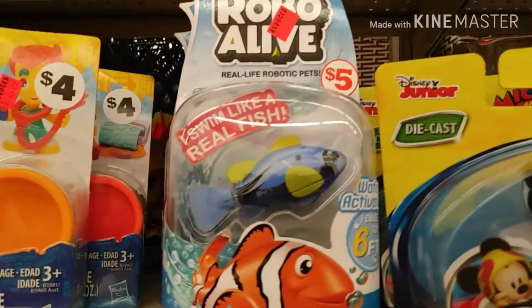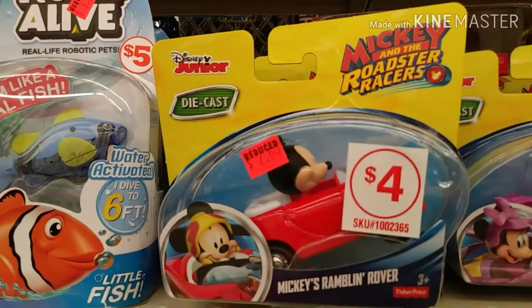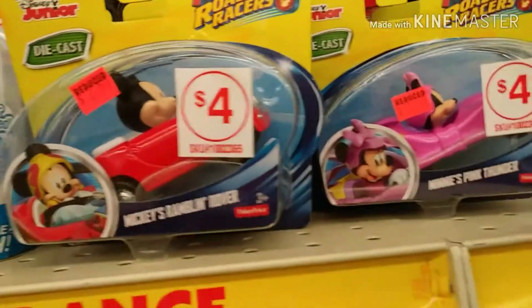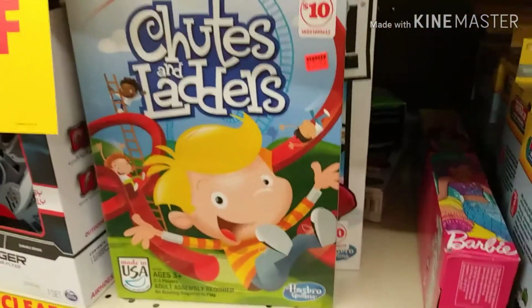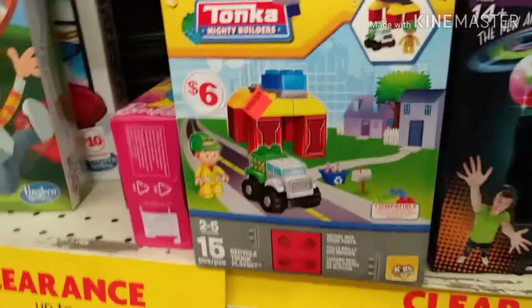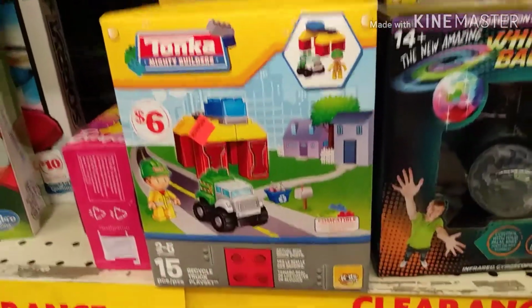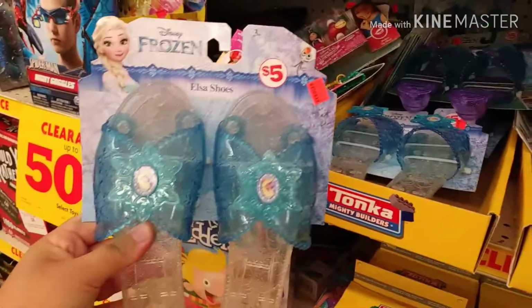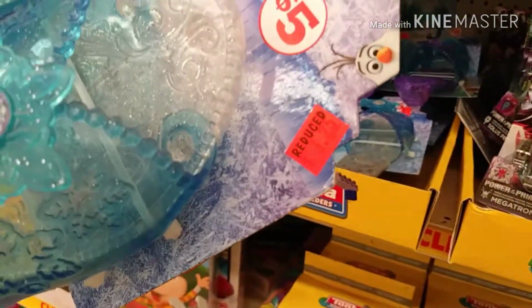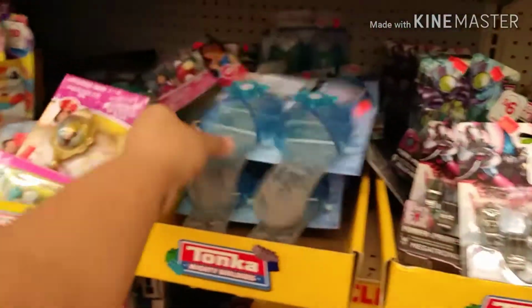They have these little things here. Some Disney toys. Check that out. They even have the game Chutes and Ladders, $5. They got some little Legos right here. These will be $3. So these are $5 and it's reduced to $3.25.